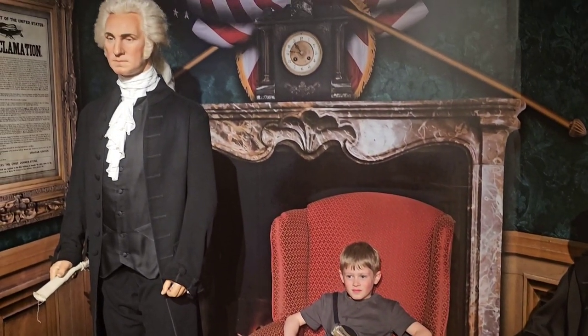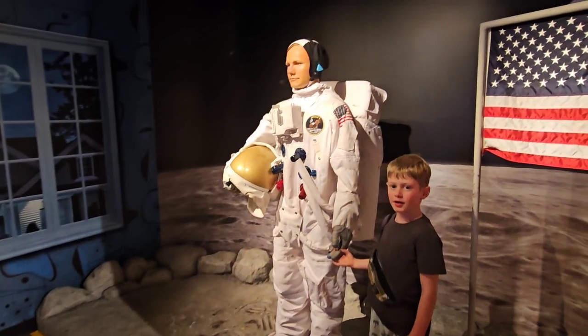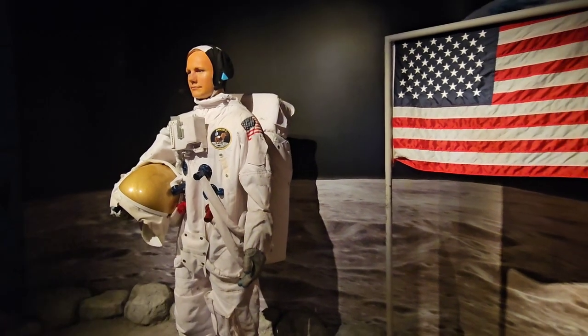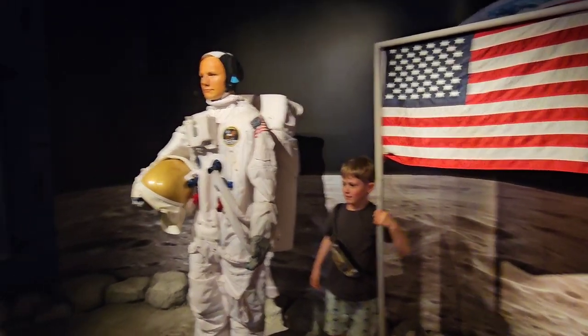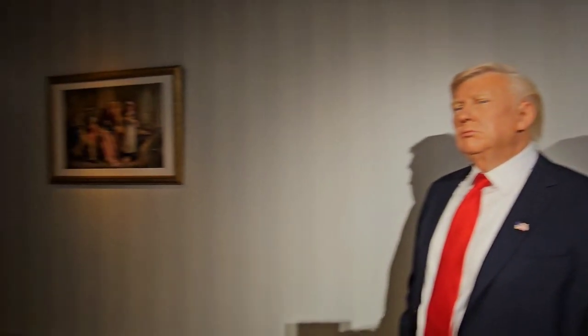So you're sat next to Abe Lincoln and who? Who's the other guy? That's the guy who signed the scroll. That's George Washington, isn't it? Show you out your knowledge. And what's his name? Charlie, you can plant the flag on the moon. See yourself on the telly, look. Look, you're down there. Look at that. It's fake news. Fun fact about him, he went to jail.